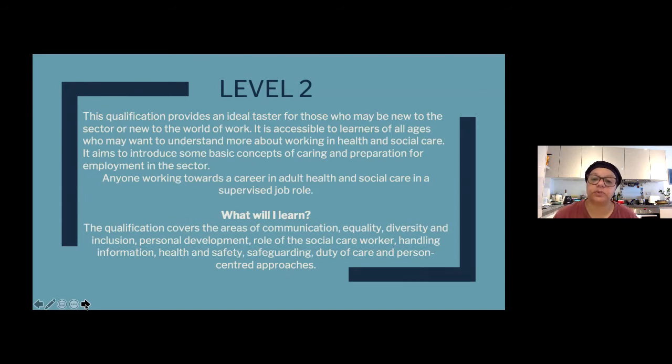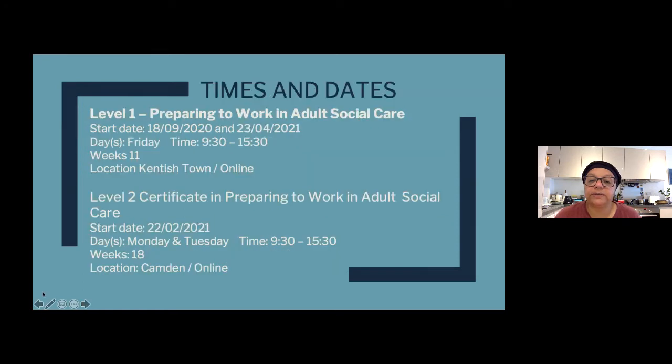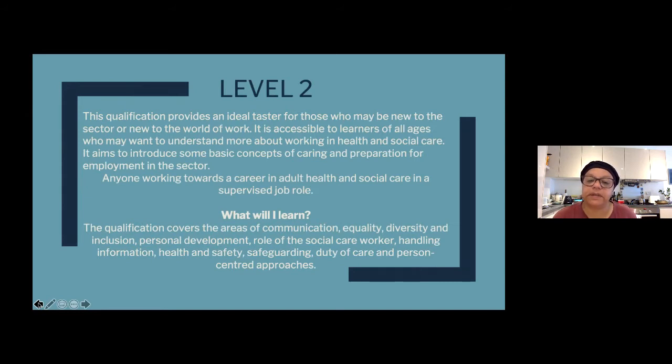And then we have the level 2 course, which is a longer course. So the level 1 course is over a term, once a week, but the level 2 course will go over 2 terms. And this qualification is also for those who may be new to the sector or the industry. It's accessible to learners of all ages who may want to understand more about working in health and social care. And it aims to introduce some of the basic concepts of caring and preparation for employment. What you'll see is what we're covering is very similar to the level 1 course, but quite often we suggest the level 2 course for people who have prior experience or are actually working in health and social care already.